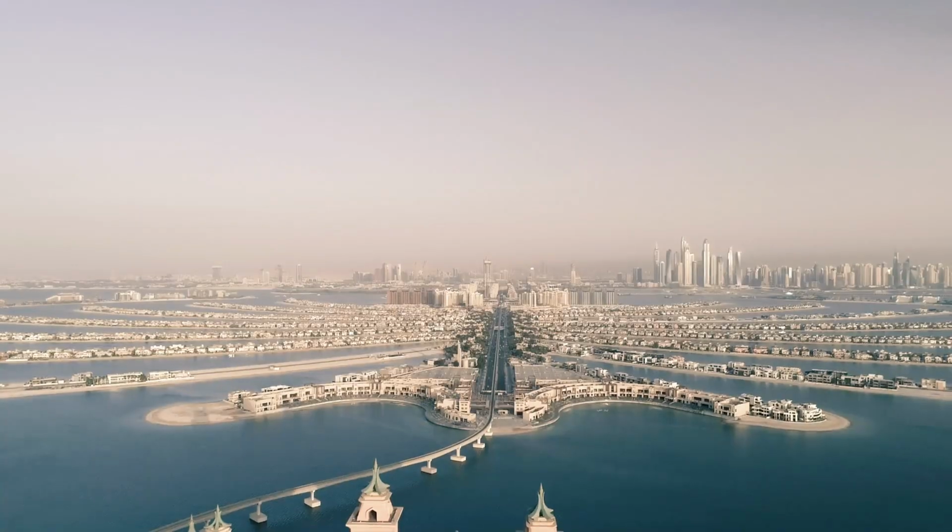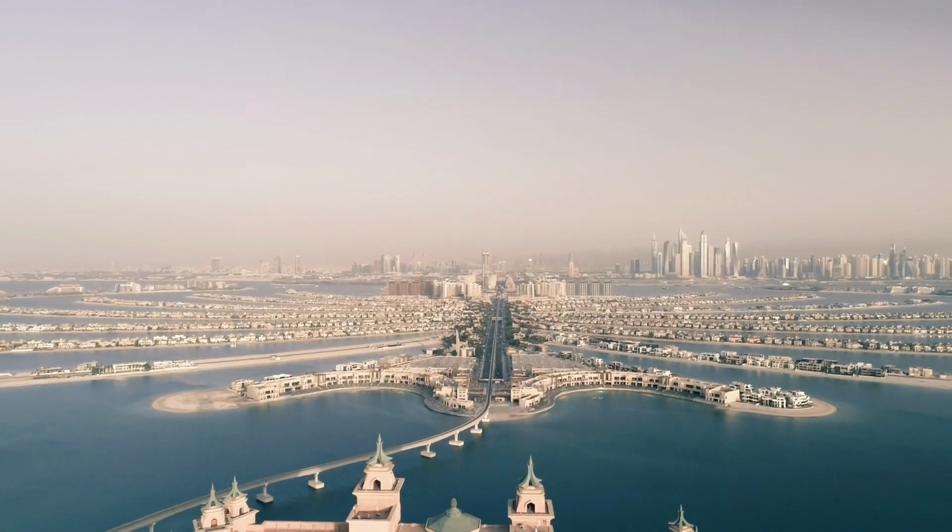We've just completed this gorgeous penthouse at the Tanzanite Apartments in Tiara Residences at the Palm Jumeirah.